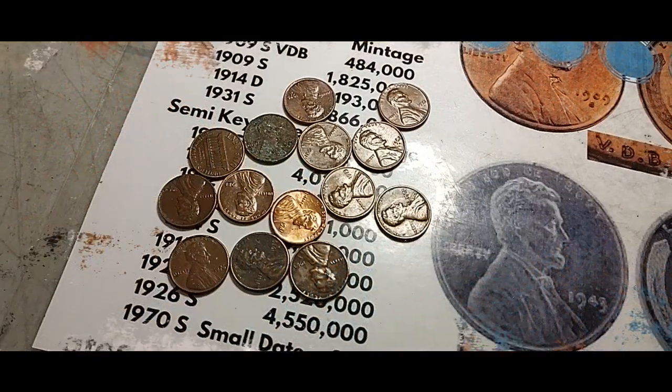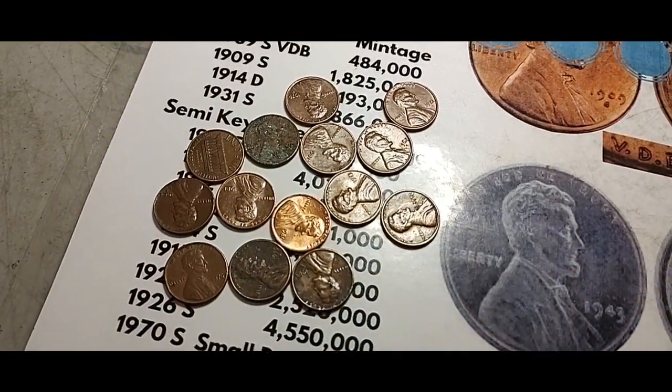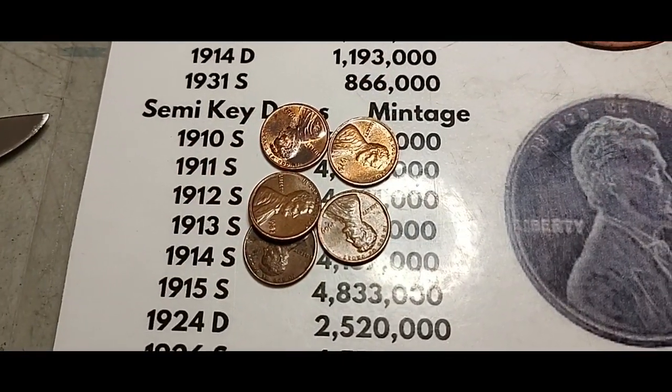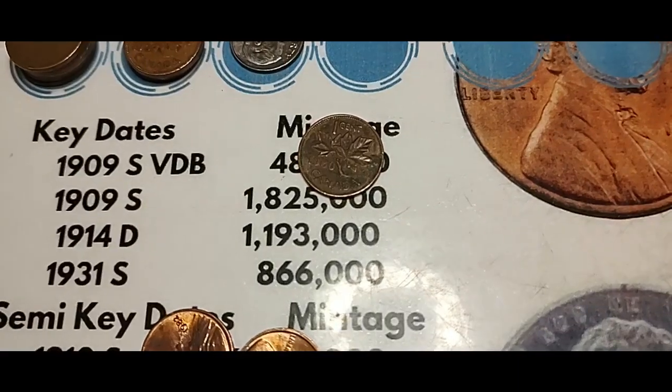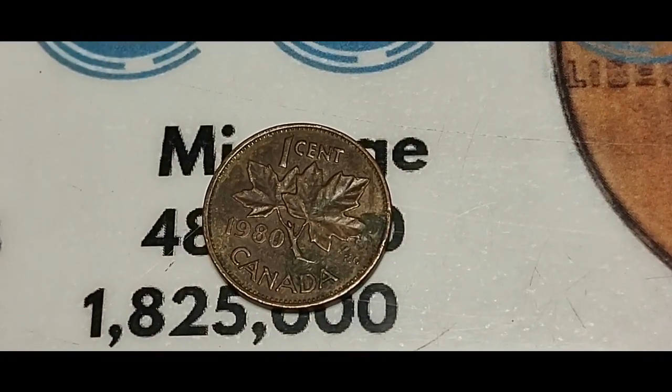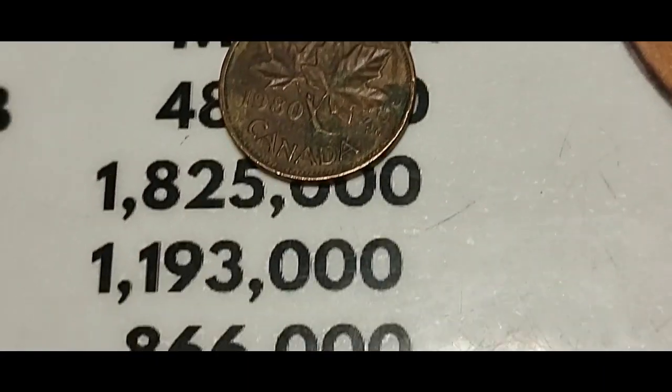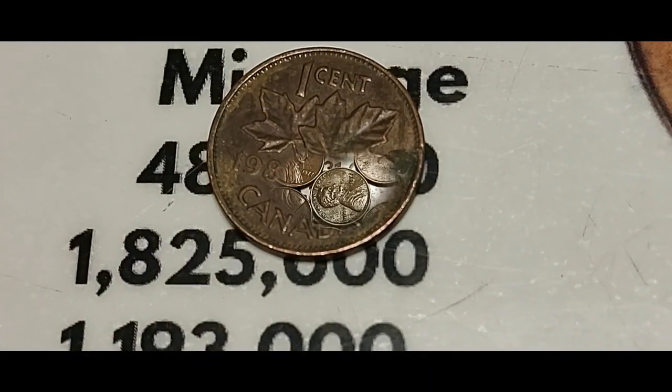Pretty good shape. Hey, the 17th roll, and I got 14 coppers. Woohoo! The 19th roll yields me 5 copper pennies and another Canadian, 1980. That's 4 Canadian, I believe.